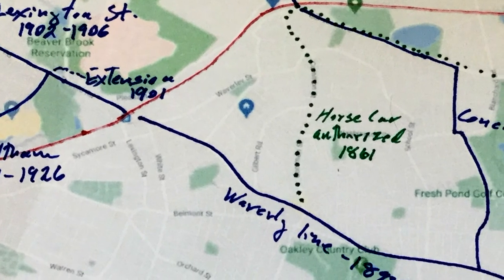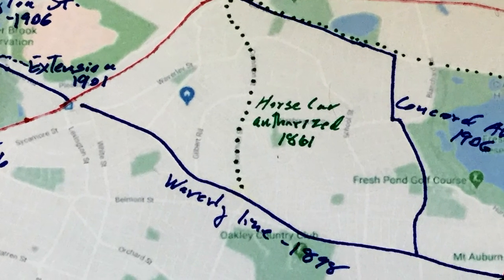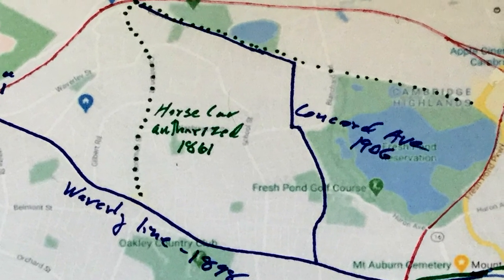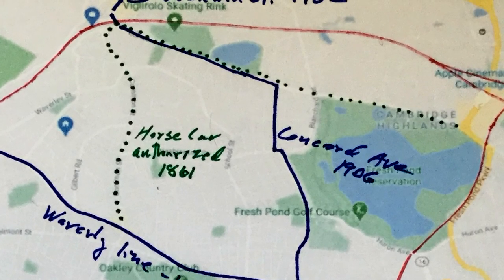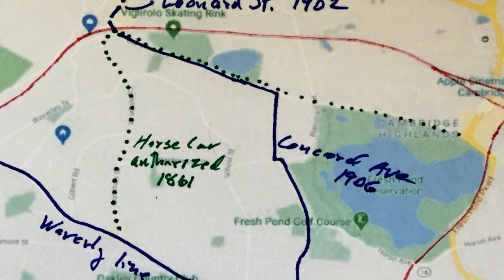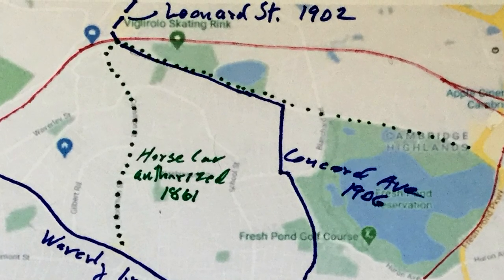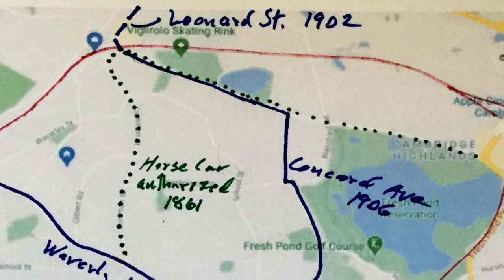The last line that was built was the Concord Avenue line. And it left Belmont Avenue on Grove Street, came up by the cemetery. And at that time, this whole area was the Bright Estate. When you go up Grove Street going north, you see a very nice house slightly to the left as you get to the new rotary, and that was the Bright House, and they didn't want to sell. So a new street was constructed on the west edge of their property, and that is Bright Street, specifically for the streetcar line.